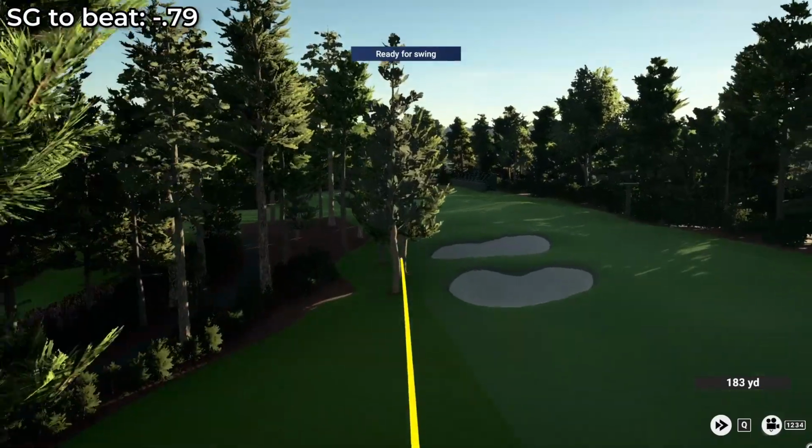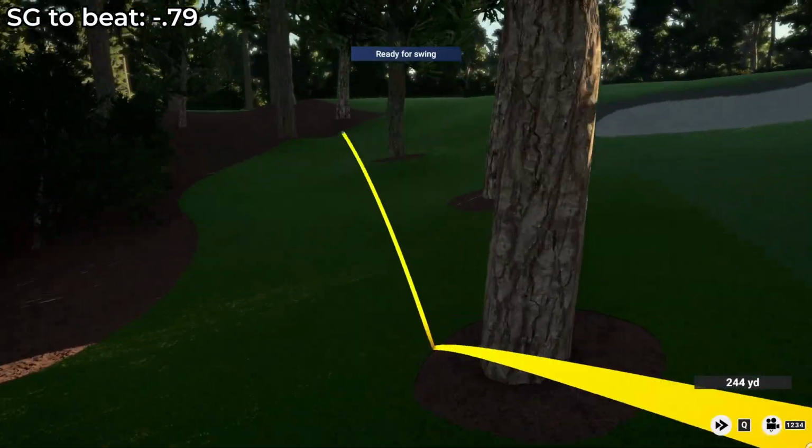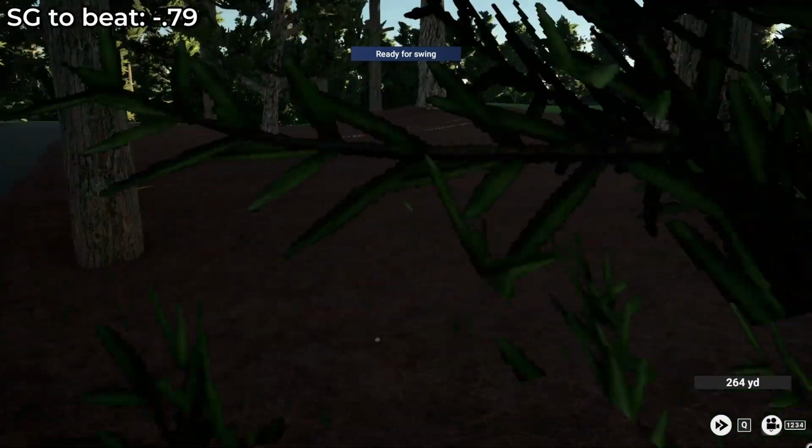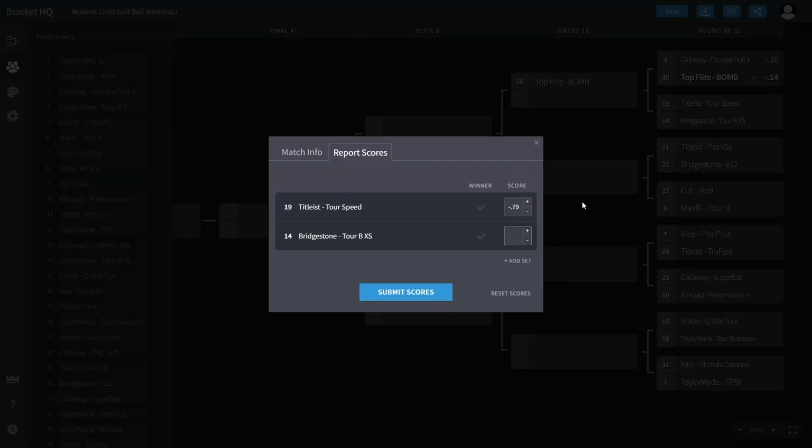Put a little bit of a draw on that. It's pretty much going to the same spot. What are we going to get? It's going to be a matter of bounces. It's a matter of inches here. Oh, it's going to be a recovery shot one way or the other. And the Bridgestone comes up just a little bit short by the skin of its teeth. Negative 0.8 being a little further out. The Titleist Tour Speed somehow moves on.